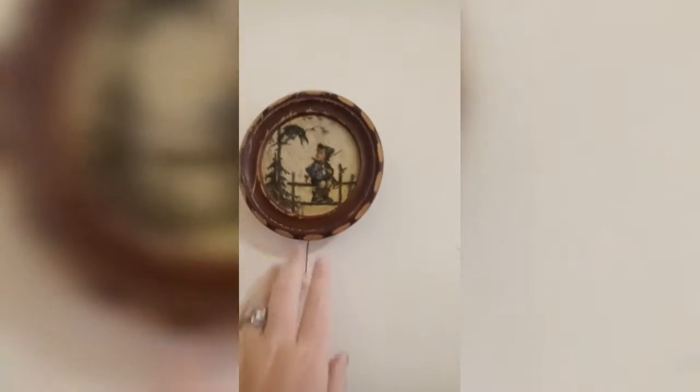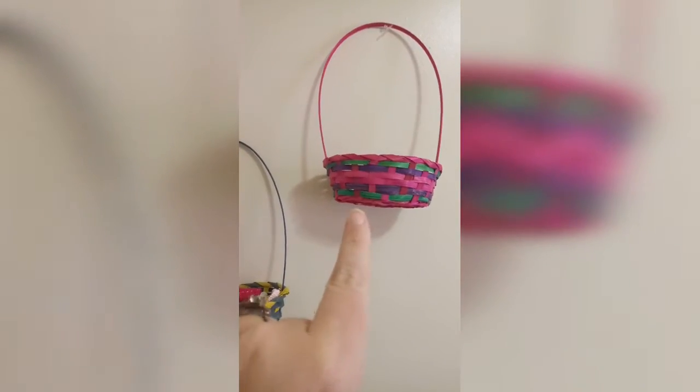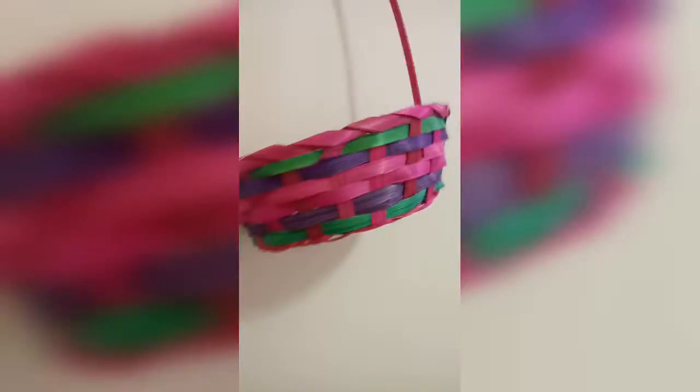This little thing makes music if you pull it down, I won't do that. These two baskets were for Easter. This was Paisley's and this was her brother's. This has headbands that I didn't want to hang up. It has little clips and bows, hair ties, and this one has Q-tips.